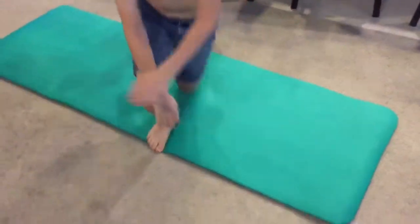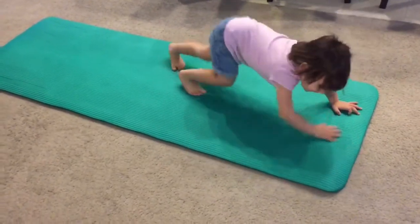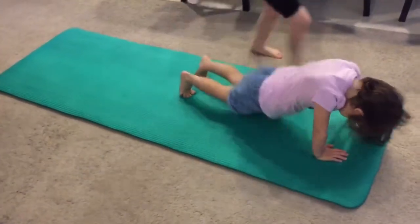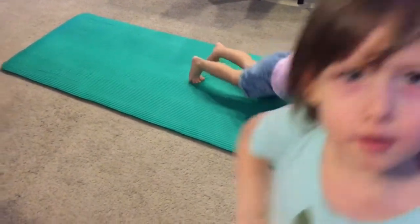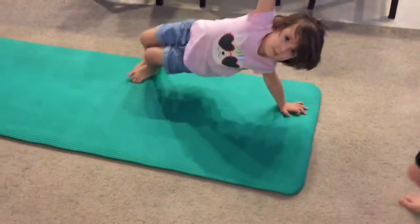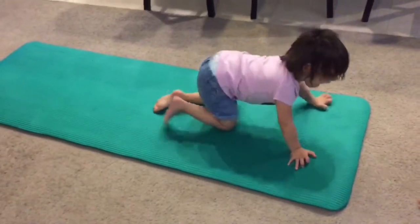Got a new yoga mat. It came today. We ordered it on Amazon on Prime Day, and it is a beautiful green color, like the Oregon Ducks. My water bottle, it's amazing. And Zena's trying it out. Ooh, yeah, sidearm balance, baby. Good job.